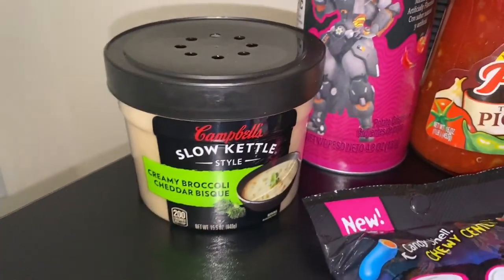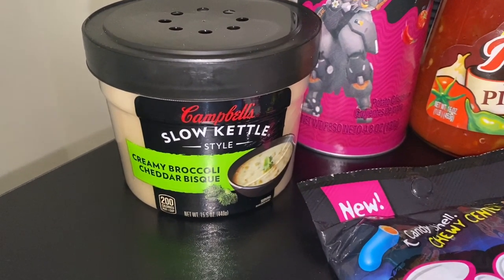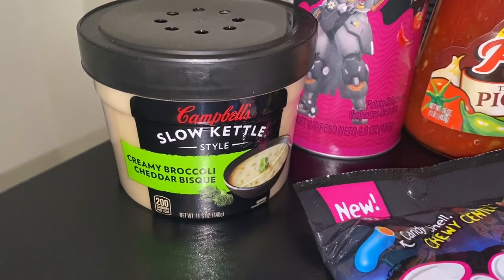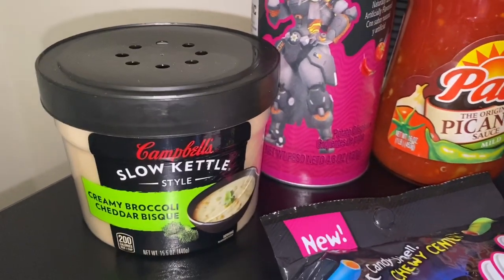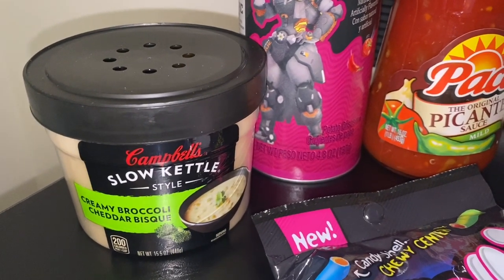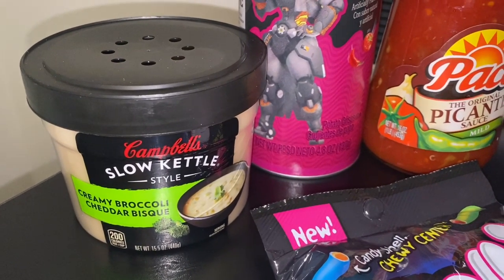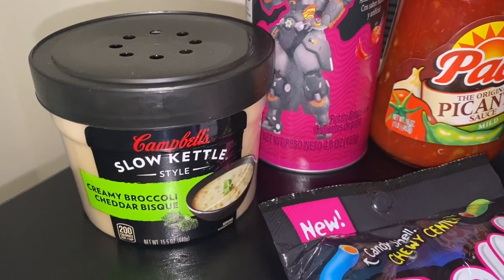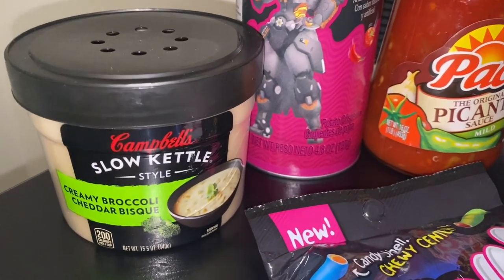Okay, so with the Campbell's Slow Kettle Soup, this is priced at my store for $2.63. I did print a 75-cent off coupon from coupons.com, so that brought the total down to just $1.88 for this. Now, I had an issue with this, you guys, because before I go into Walmart, especially when I'm doing Ibotta offers, I make sure that my rebates are still available before I go in the store, because there have been multiple times where I went in the store and my rebates just completely disappeared. And that is what happened with this right here.